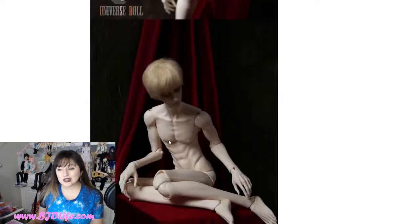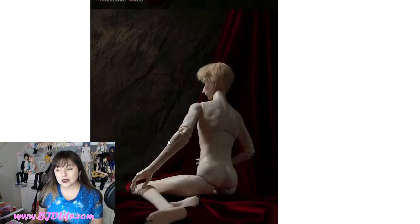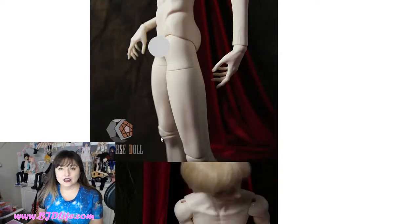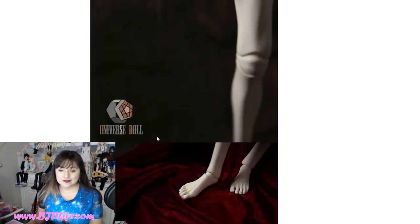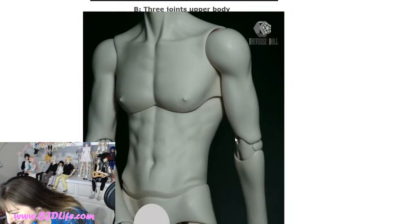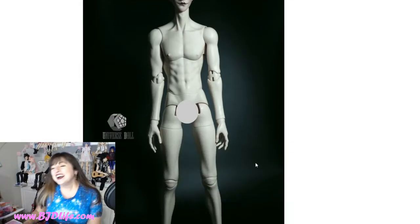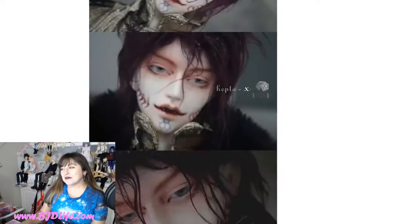No snake peen. Very disappointed that there's no snake peen. Like, you missed out, Universe Doll. Could have made this complete. Snake on snake combo. For real though, it could have been great. You could have done wonderful things.